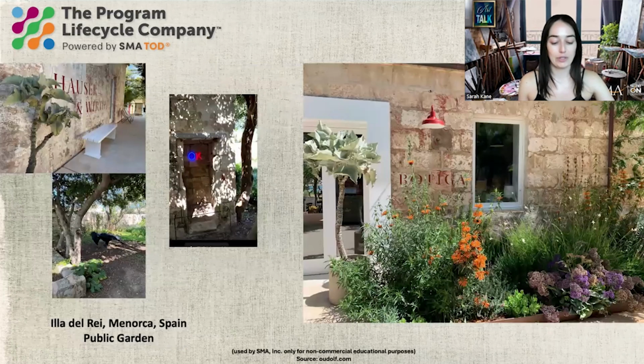Here's another Hauser and Wirth location on the Spanish island of Minorca. The building was a decommissioned English Navy hospital from 1711. Oudolf's garden at Hauser and Wirth, Minorca, runs alongside the gallery buildings, and it's divided into two main borders.